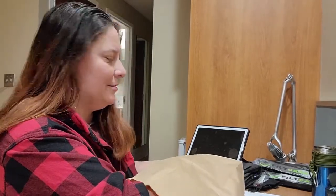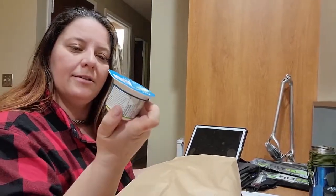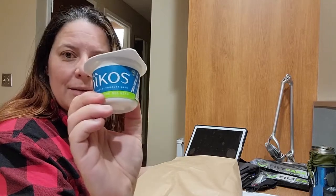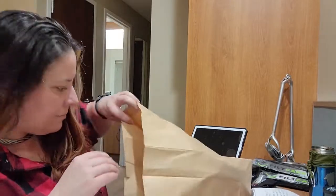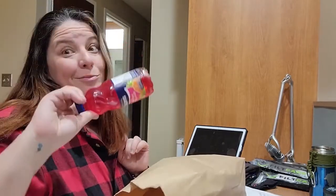Hey, good morning. We're on day 3. It's not so foggy out. Even from my desk, you can see all the way across the river. It's still dark. Let's eat some breakfast. Got some lime yogurt. Fruit punch.